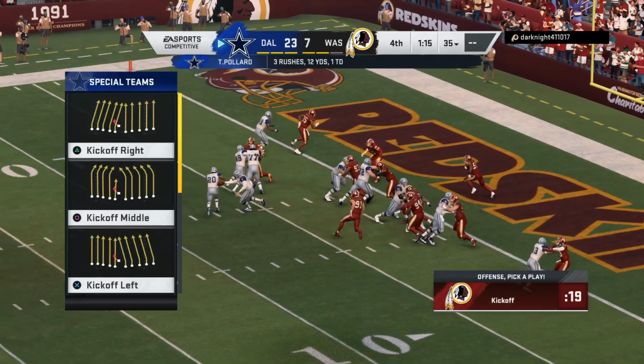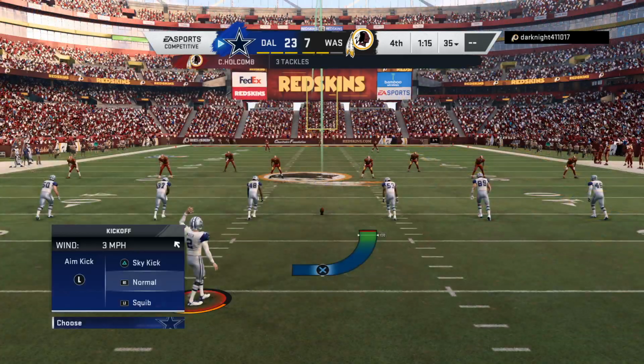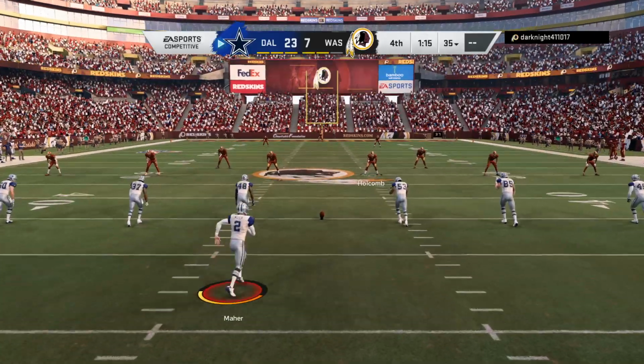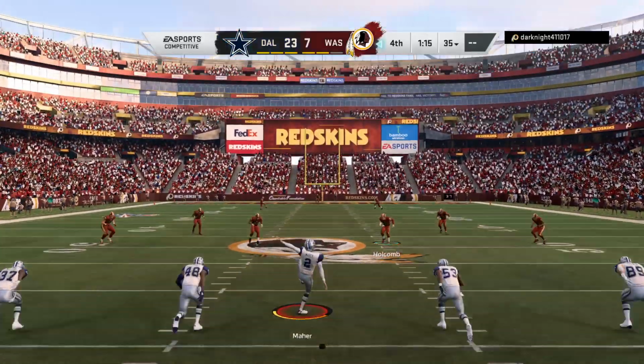And this one will wind up with him losing yardage. Back to the 4-yard line. Following the touchdown, here's Marr to kick it away.